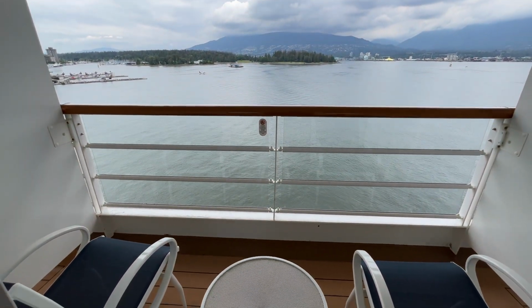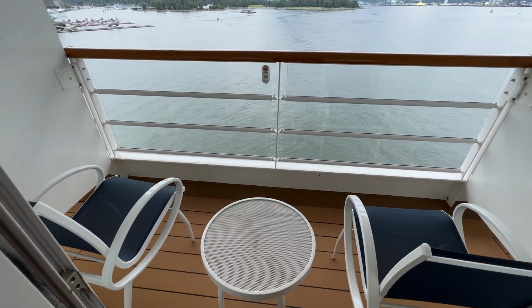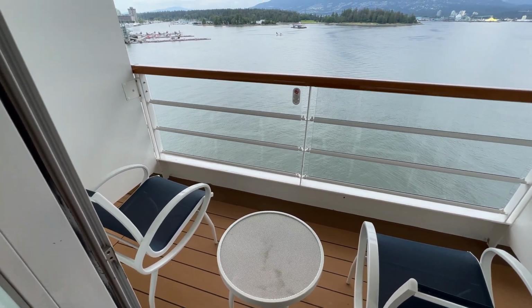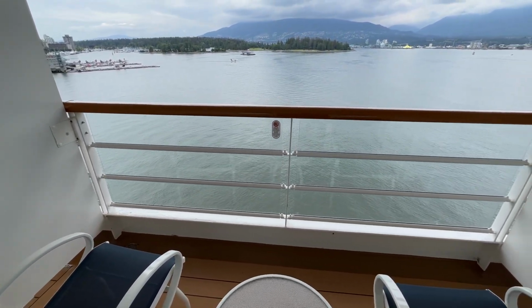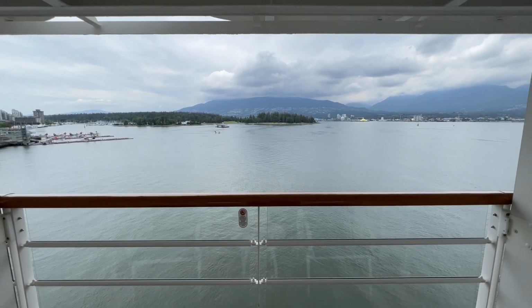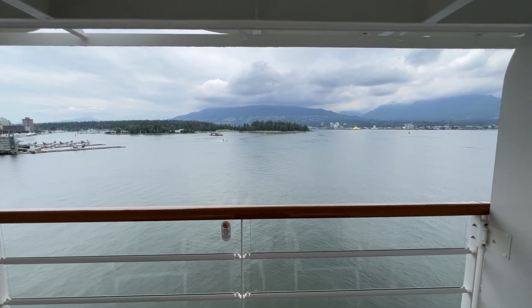So as we head out here, you can see we have a small table and a couple chairs here as well. Decent sized veranda. It's the same as all the others, but the chairs have gotten a little upgrade here for this concierge room. You also have the plexiglass railing so you can look out. In this case, we're in the Port of Vancouver, so we can see Stanley Park over there and the beautiful North Vancouver off in the distance and the seaplanes taking off.